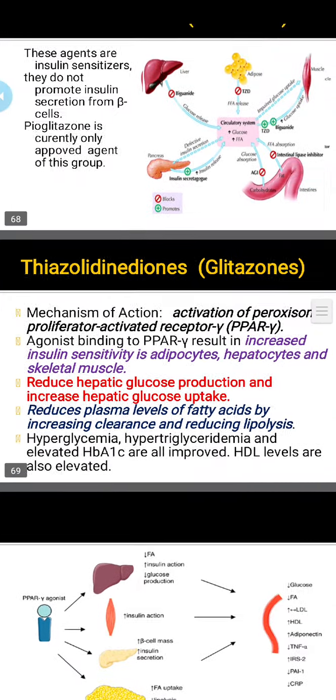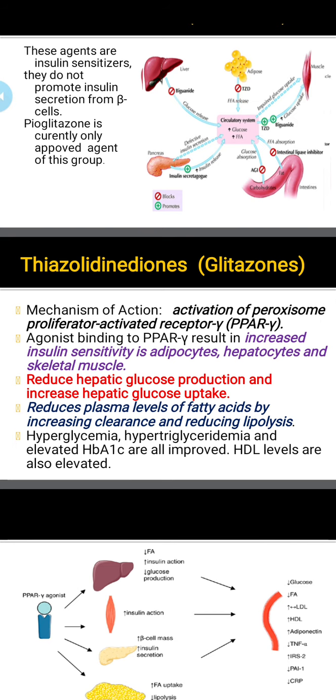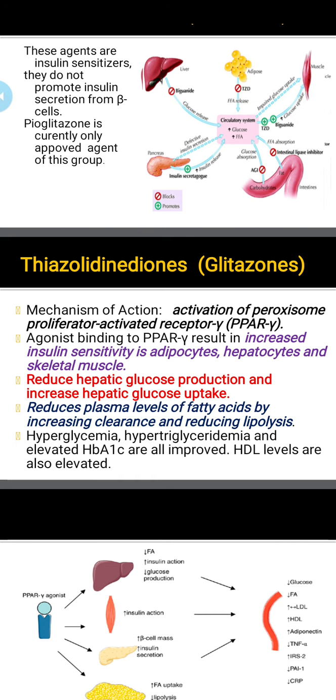So mechanism of action, it activates the receptor, that is a big name. That is called peroxisome proliferator activated receptor gamma, and agonist binding to PPAR gamma results in increased insulin sensitivity in adipocytes, hepatocytes and skeletal muscle. They reduce the hepatic glucose production and increase the hepatic glucose uptake. So remember this PPAR gamma activation. So net result is increased glucose uptake into these cells: adipocytes, hepatocytes, skeletal muscle, there is improved glucose uptake but reduced hepatic output from the liver.